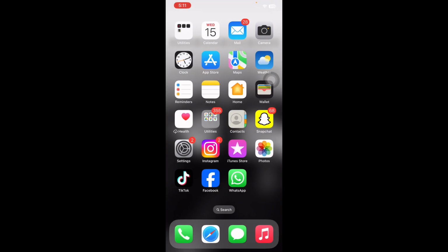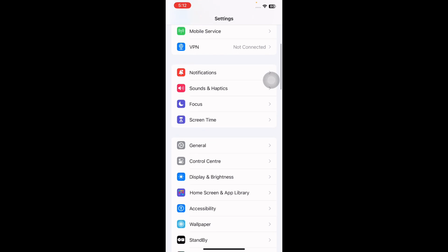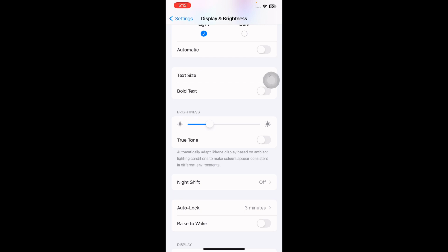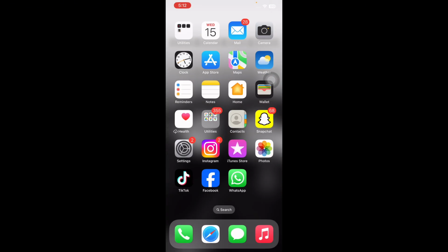And the next step is set screen to quick sleep. For this go to settings, scroll down and then tap on display and brightness, scroll down and then tap on auto lock feature and then select it to 30 seconds or 1 minute. And you are done.